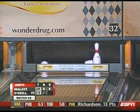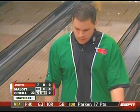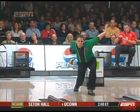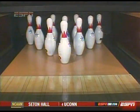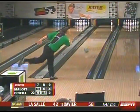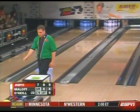A little heavy. And that's the one that Bill O'Neill really wanted, because that would have set up the 10th frame for him. A spare here. Striking out in the 10th, Bill O'Neill will shoot 247. Wes Malat is already in the 250s. There's the spare for O'Neill.